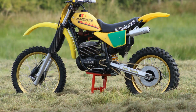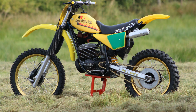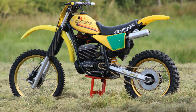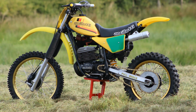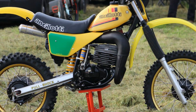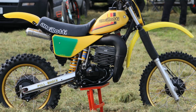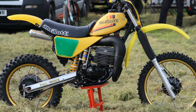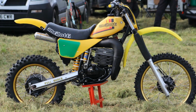So coming up next here on CDB TV, we're going to take a look at another quite rare machine, and this particular Italian stallion is a 1981 Ancillotti PSV 250, and this particular bike has just undergone a recent refurbishment, and it's actually got quite a good family story behind it as well. So we'll be taking a look at this lovely Ancillotti 250 when we return to CDB TV.